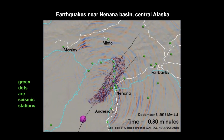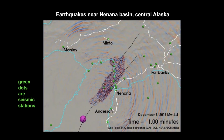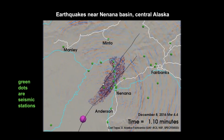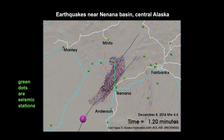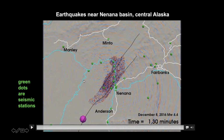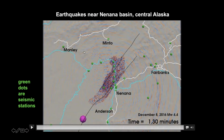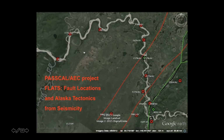So prior to this project, if this is a strong influence on the wave field, we had no means to really study it without putting seismometers out there. So this whole story could be going on and we're simply not seeing it. And so this basin offers an opportunity to get a better understanding of how earthquakes interact with these strong sedimentary basins. So we installed stations out there.